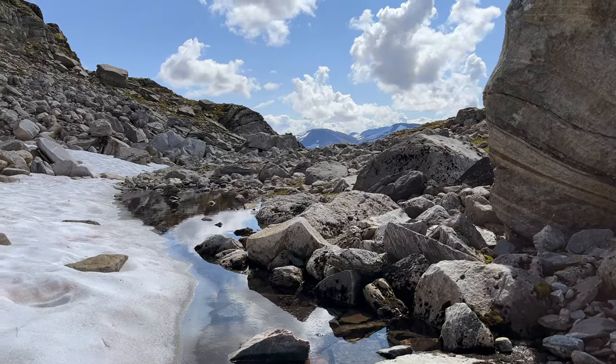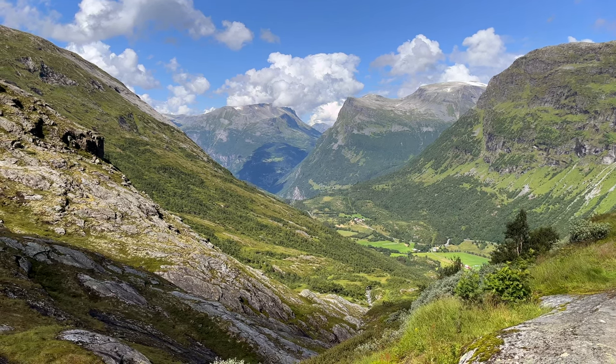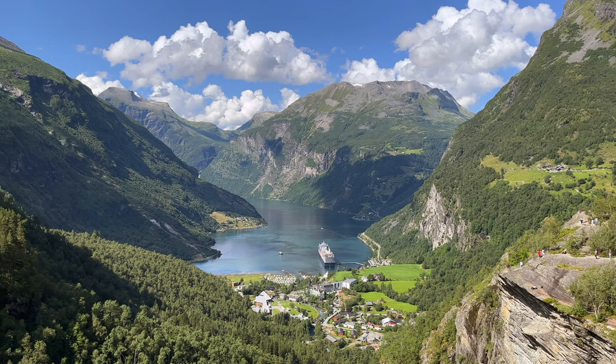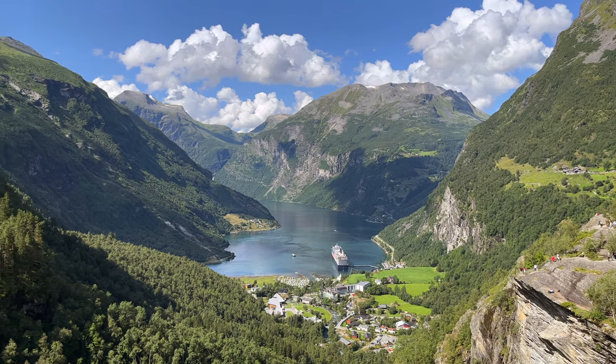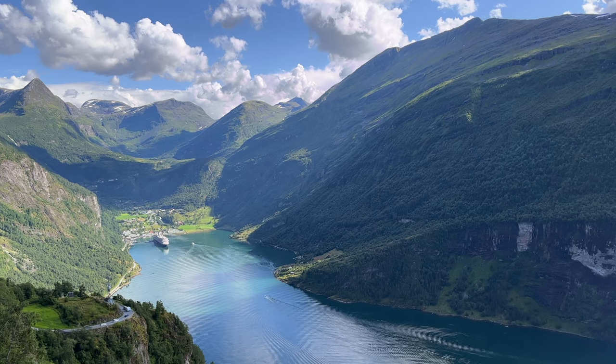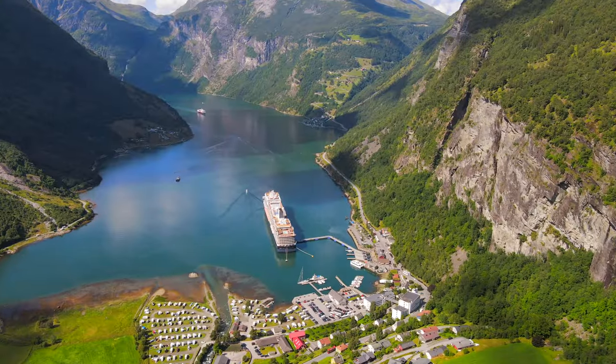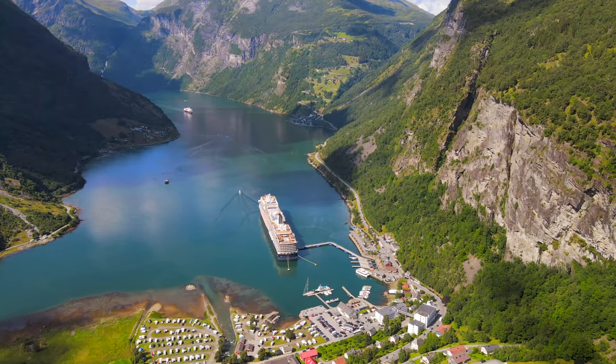Having seen Geirangerfjord from high up, I was ready to head down the mountain to get a closer perspective on the famous fjord. Geirangerfjord was included on UNESCO's World Heritage List in 2005, and it is easy to understand why. The fjord is framed by vertical mountain cliffs, pine tree-filled steep slopes, and culminates in the picturesque village of Geiranger.